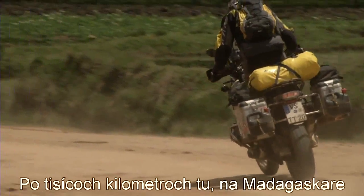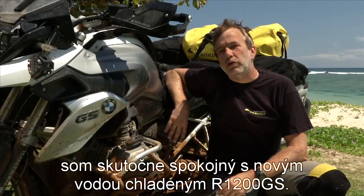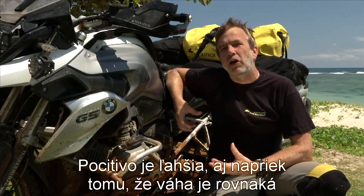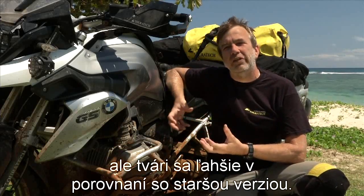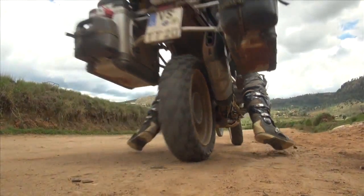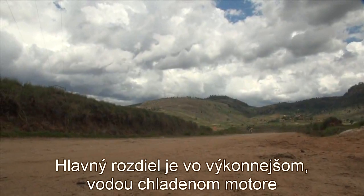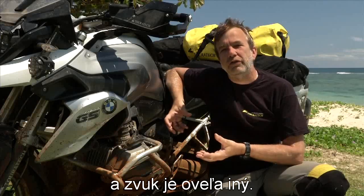After some 1,000 kilometers here in Madagascar, I really feel good with the new water-cooled R1200GS. From the feeling, from the riding experience, it's a lot lighter, even if it's the same weight, but it feels a lot lighter than the older versions. Yeah, the main difference is the more powerful water-cooled engine, and you know, the sound is a lot different.